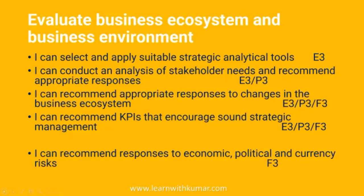And whenever we do that one, we must appropriately make our writing. I can recommend appropriate responses to changes in the business ecosystem. We live in a changing environment. The examiner has told very clearly that he wants us to assume that there is no COVID-19. So, unless it is very relevant, we don't need to bring COVID-19.